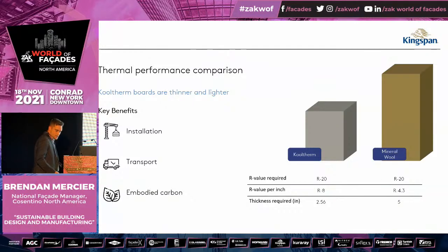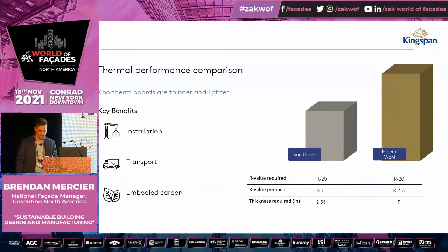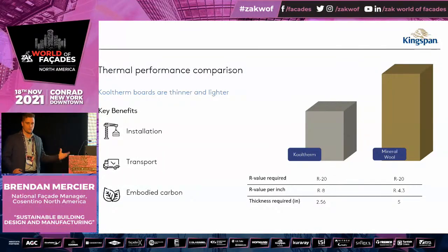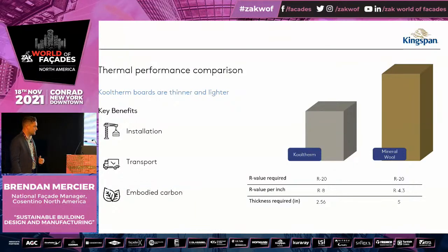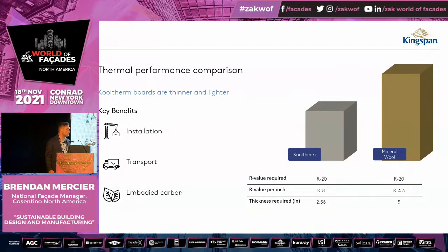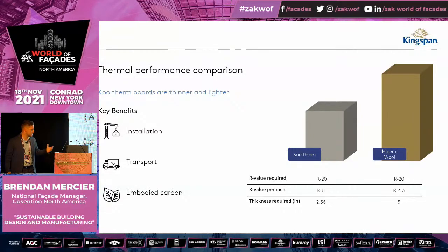So what we did on this project when we originally got specified is sit down with the architect and say, why use a high performing product? So as I mentioned, they're looking to achieve an R20. Our product's 8 per inch. They were also looking at using mineral wool, which is around 4.3 per inch. So with our insulation, it could be 2.5 inches versus 5 inches. So it's half the thickness.